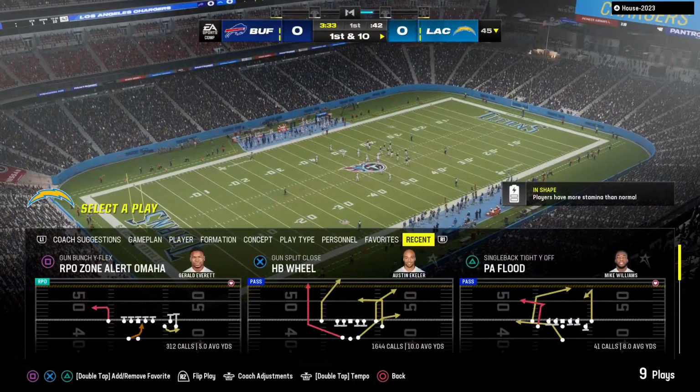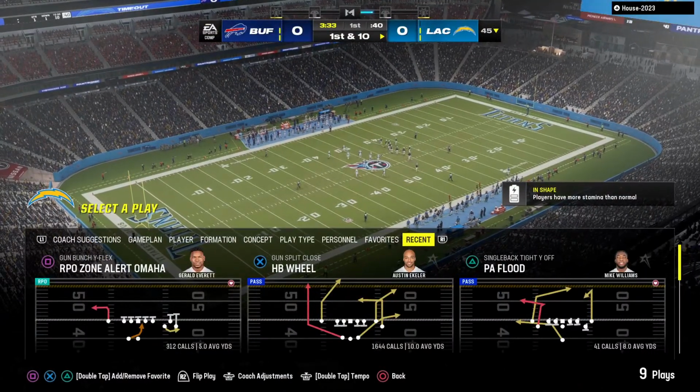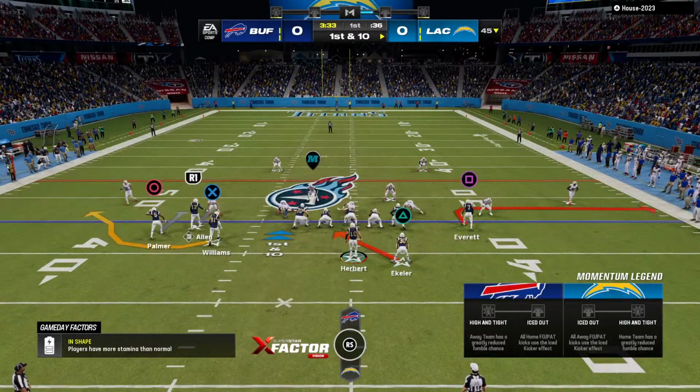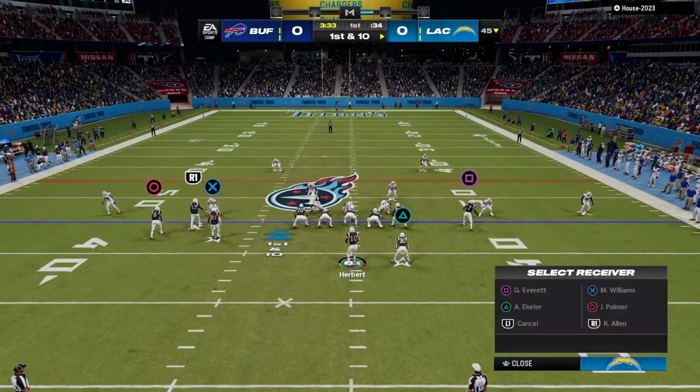And now Herbert a little unsure of things, so he's going to go ahead and call a timeout. They'll have 2 remaining as we step aside here in this first quarter.